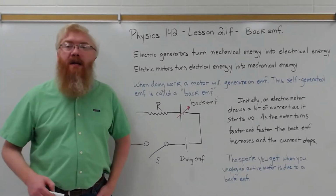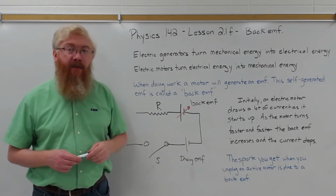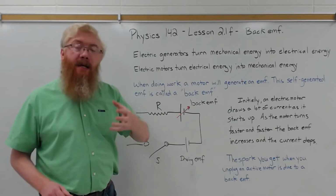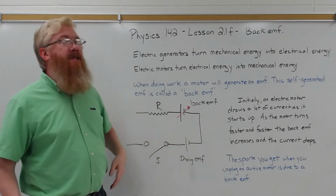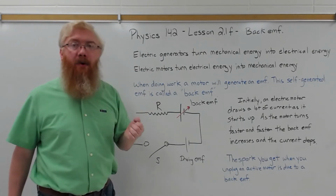So when you use an electric motor, one of the things you have to deal with is called the back EMF. Again, electric generators turn mechanical energy into electrical energy, into current, and electric motors take electrical energy, current, and turn it into mechanical energy. So they're two sides of the same coin.